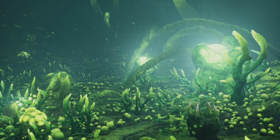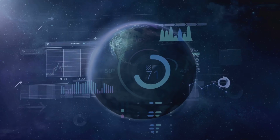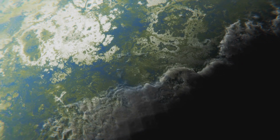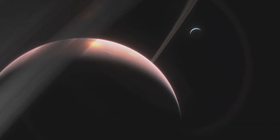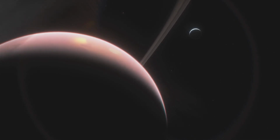But let's be optimistic for a moment. Let's imagine that Kepler-22b is a rocky planet with a suitable atmosphere. It could be an ocean world, a planet completely covered in water. Imagine an endless expanse of blue, no continents, no islands. A mind-boggling concept, raising questions about life in such an environment.